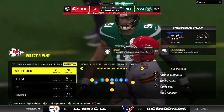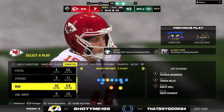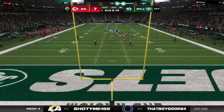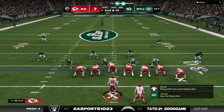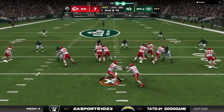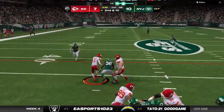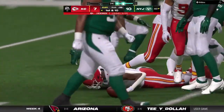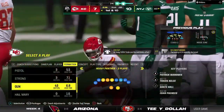Now here's a pass on 1st down that's knocked away and incomplete. They certainly did a nice job improvising there, extending the play, hoping someone would come open downfield, but they never did. From the gun, they will run with McKinnon. Oh, it's out. McKinnon fumbled it. But fortunately, he's able to recover his own fumble. That could have been trouble.